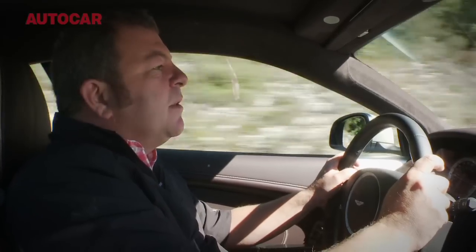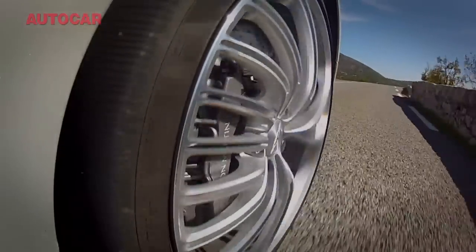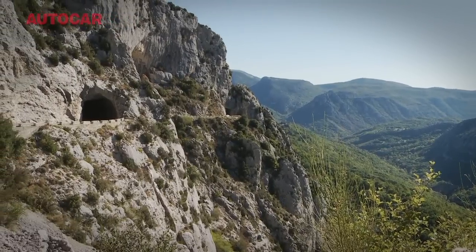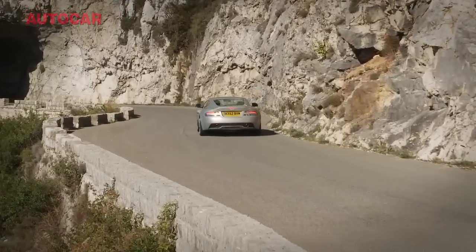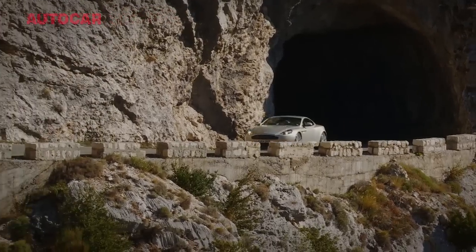Aston are quite chuffed with what they've done with the brakes on this car too, because they're carbon ceramics. And the really good thing is that they've got the feel right across the speed range, and particularly at low speed, absolutely spot on. The feel through the pedal is just great, and yet the power, bearing in mind that this car weighs the thick end of 1.8 tonnes, the power of the brakes is immense.